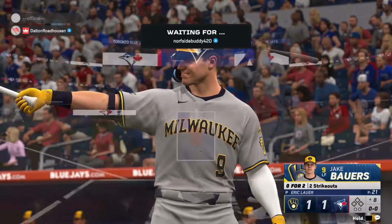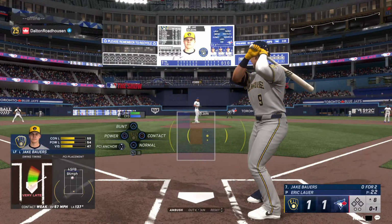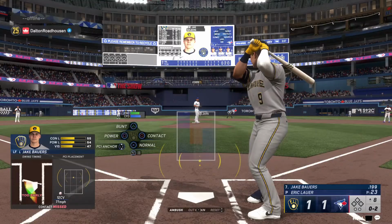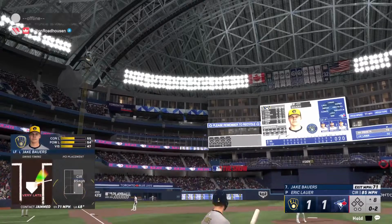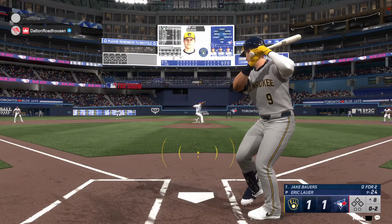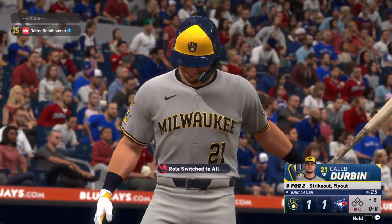Back now in Toronto. Here's the left fielder, Jake Bauers. And that one fouled off. Swing and a miss. 0-2. Keeps the at-bat going with a foul ball. Swing and a miss. That one in the dirt. Kirk collects, fires to first. Got him. One away on the strikeout.